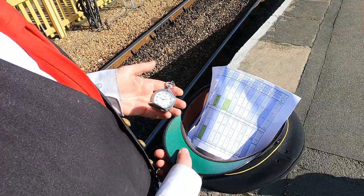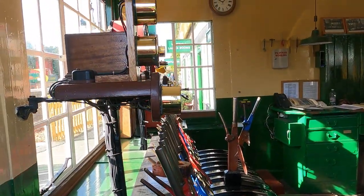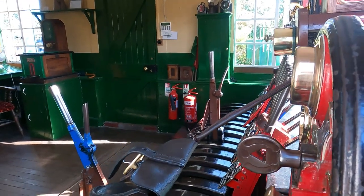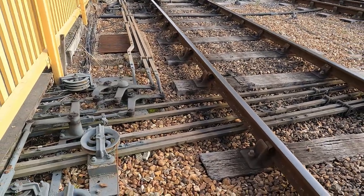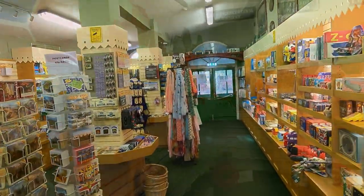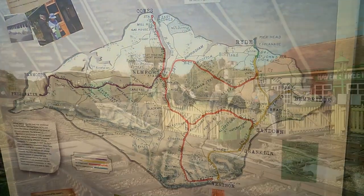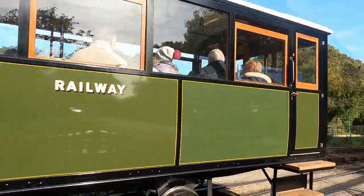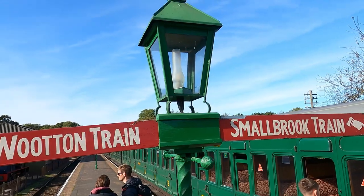Back at Haven Street, I confirm with the station staff that I've got time to go and get another beer and take a look at the signal box. I've also reserved a seat on the next railcar run over to Wootton.